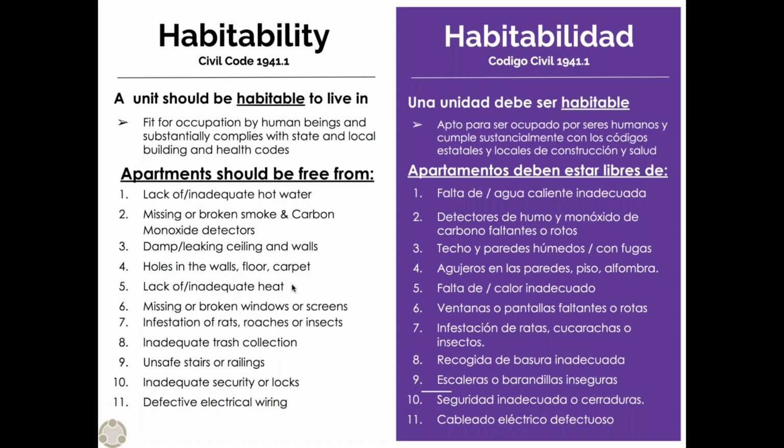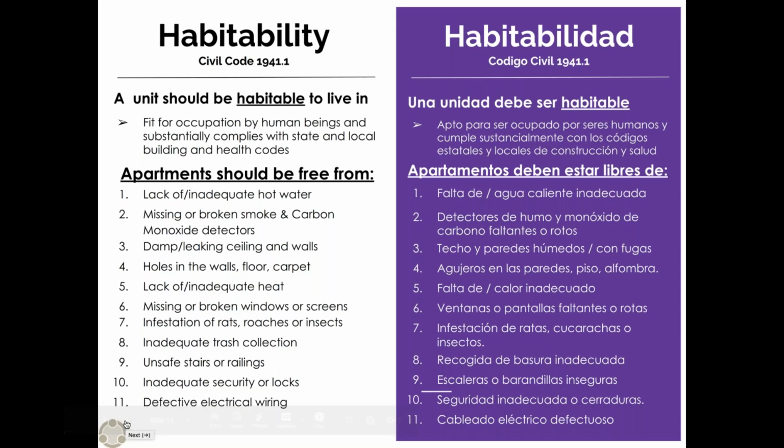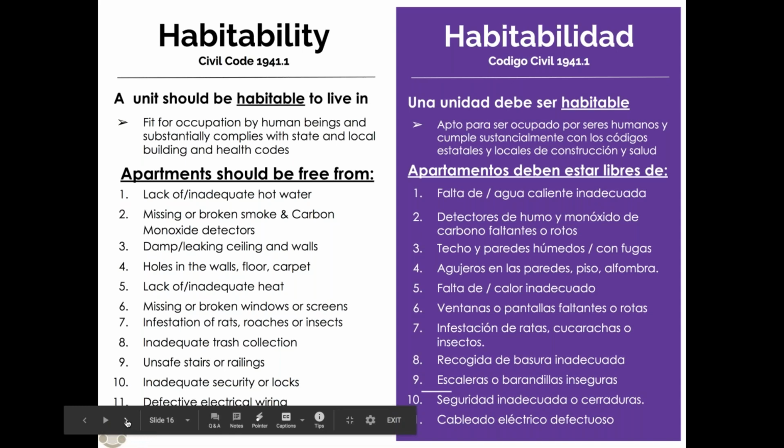I guess in some that the landlord is supposed to give you a healthy and safe place to live. The unspoken contract is, I give you my money and you give me a healthy and safe place to live. And if they're not holding up to their end of the bargain, then they have to fix stuff that needs to be fixed. And this is a list of some of the things that apartments should be free from.